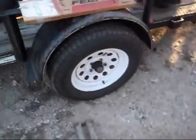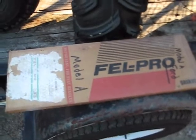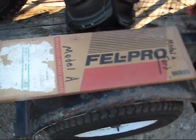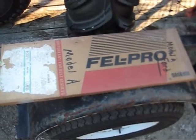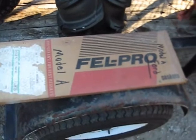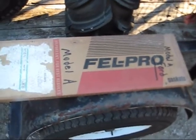And then this, the same guy that was next to him, is a Model A gasket set. He sold me for 5 bucks, which is really cheap because I think probably the head gasket is probably $20 or $25.